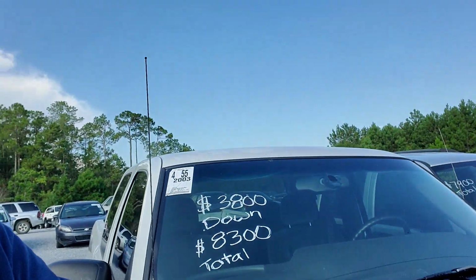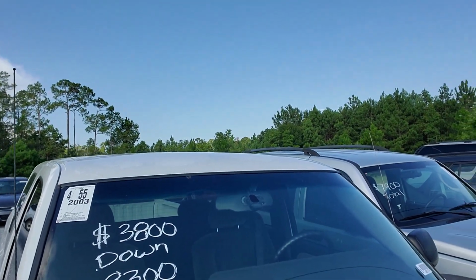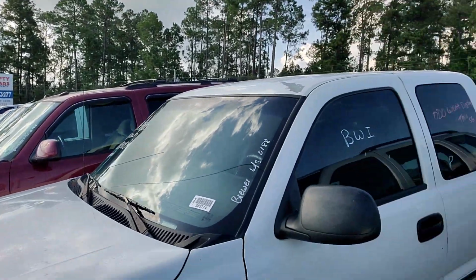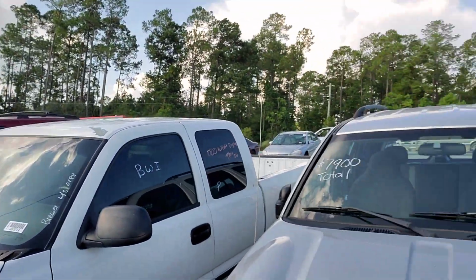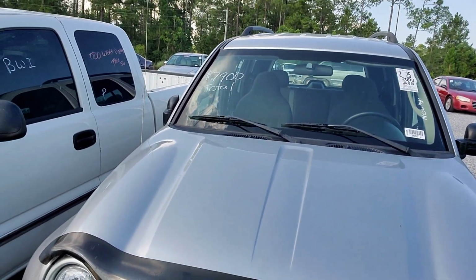Next up, what we got here? We got a little GMC pick-me-up truck. Yes, sir. $3,800 down, $8,300 total. 4-door truck, GMC. Absolutely can't go wrong here, folks. Everybody wants trucks all the time. There's a truck. And you know what you got here, folks? Right here is the best Jeep Liberty you're going to find.